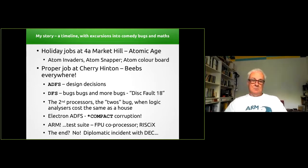And as I'm sure most of you know, I wrote ADFS for the Beeb by and large. Also did a lot of work on DFS, and there was some interesting stuff there that I'll be talking about in some detail. Also did some work on debugging some interesting things, which were, well, basically I was involved because it was a nasty enough bug that it was all hands to the pump, really. Then the Electron happened, and then we made the ARM, and that was about it, apart from, well, people keep using code well after you've left a company, don't they? And stuff happened involving that.